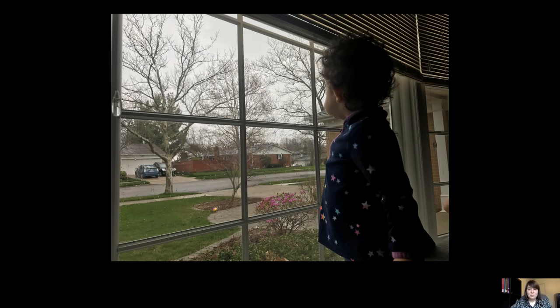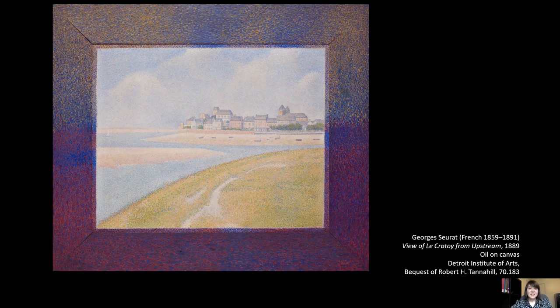But as I'm here at home, missing the DIA and its incredible collection, I recognize there's something strikingly similar about this scene that I so frequently look at these days and the one depicted in one of my very favorite works in the collection of the DIA. This painting by French post-impressionist artist Georges Seurat.